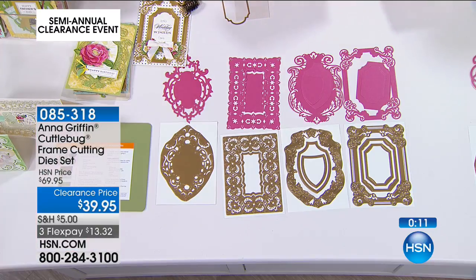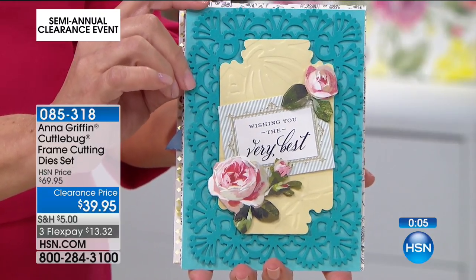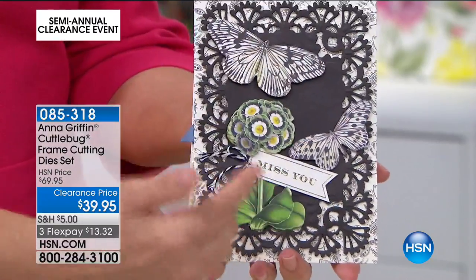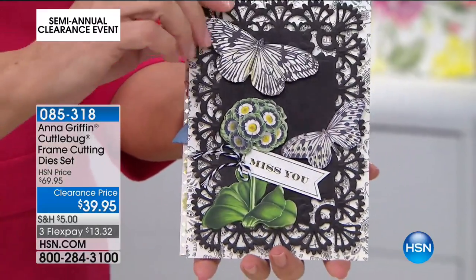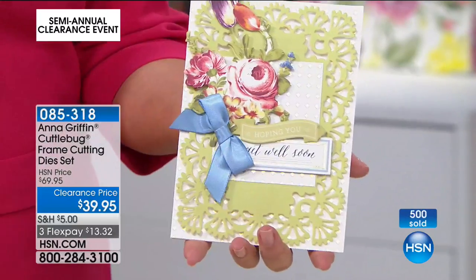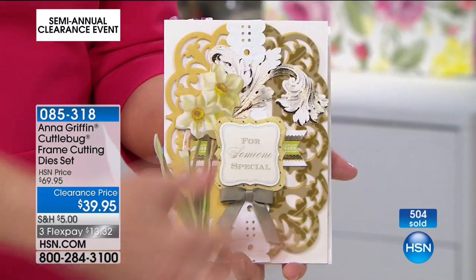Anna, if someone at home's on the fence between the Baroque and Festooned, what would be the one differentiator in your mind between the two? They're both so gorgeous, it's kind of hard. Yes, both sets are 5x7 full background dies. And I think that the Baroque gives you more different die designs, all 4 are very distinct. Festooned are more similar in that they're all full-on background, sort of circular.